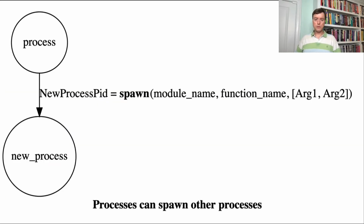Again, more review. So in Erlang, we have the ability to spawn new processes. Process 1 can spawn process 2.